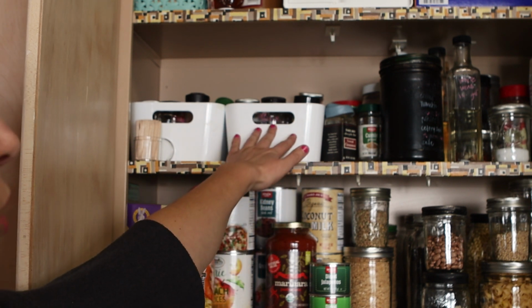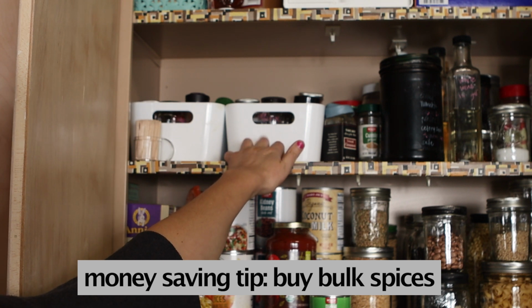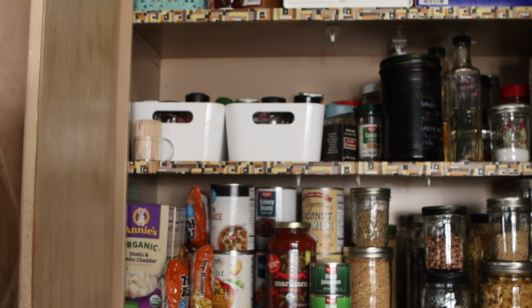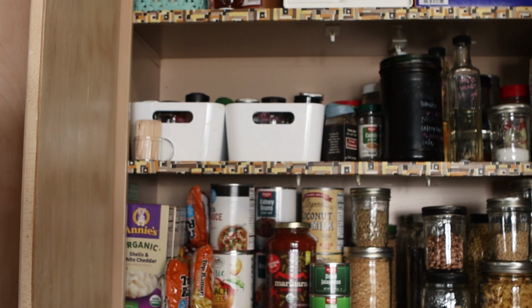And another thing too, these I refill. Winco is my favorite grocery store, and there's other grocery stores too that have bulk spice sections. That's a great way to save money because you can spend like 10, 20 cents, maybe $1 on a full jar's worth of spices without having to buy the new jar. It's fantastic. And you can also, especially if you're cooking for one, get just a small amount if you need something that you're not going to use in other ways.